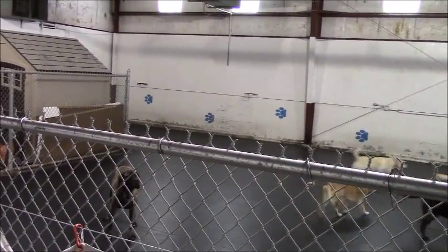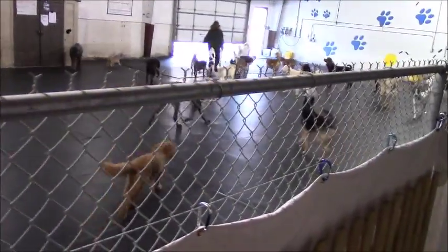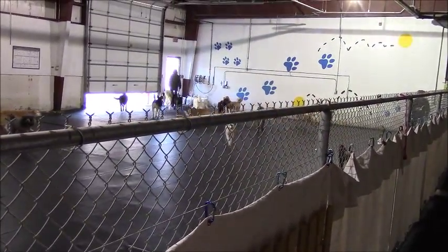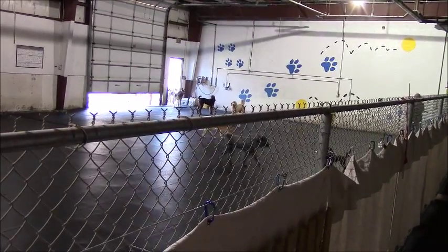This is the large play area of Paws in Time West Chicago. And as you can see, it is huge. We love playing in here. This is all heated and air conditioned. So in the summer, we're comfortable. In the winter, we're comfortable. So you can see there's the big double garage door. The dogs can run in and out anytime they choose. Leads right to the outside, and they just run and play all day.